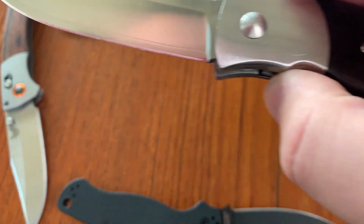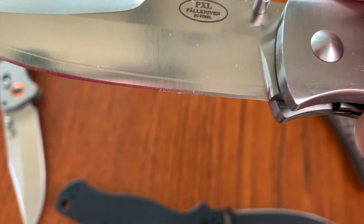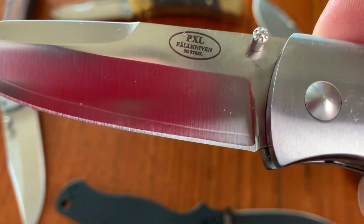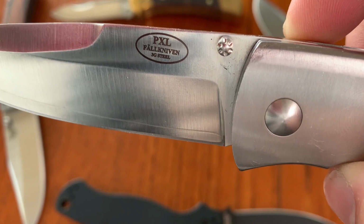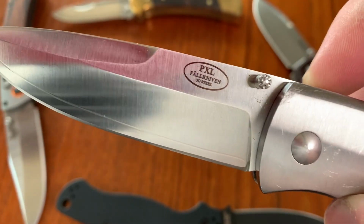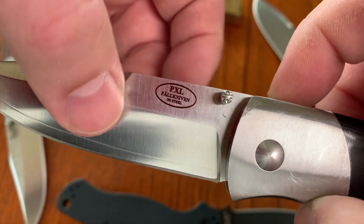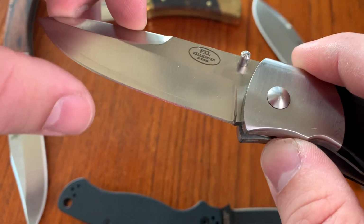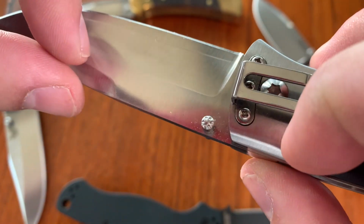All right, but this is different. The PXL is different. It is laminated. You can see that laminate line there where the different metals of the blade come together. And that center layer, in this case, is Super Gold SPG. You can see where it's stamped 3G steel on the blade here. 3G is what Fallkniven calls this laminate. The whole thing is 3G. The actual components of 3G are super gold steel, SPG in the core layer, and then VG2 on the outer layers.